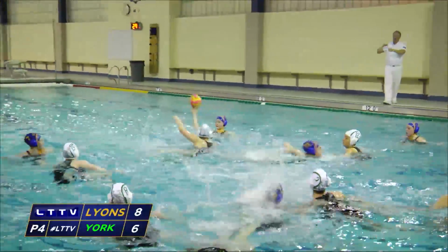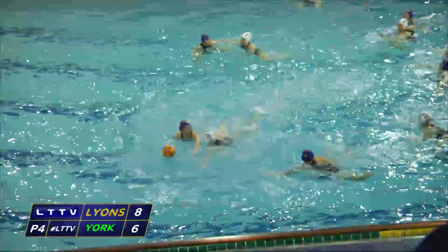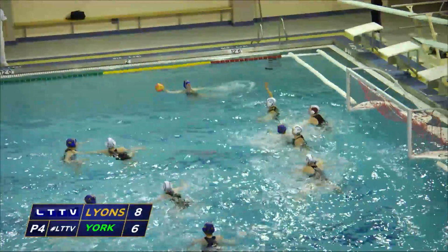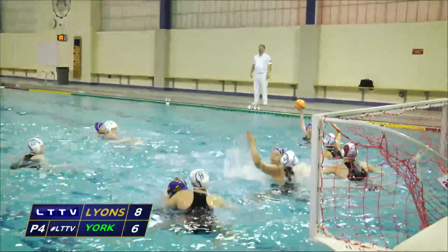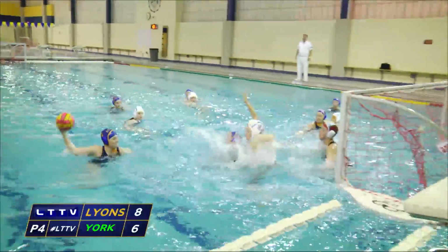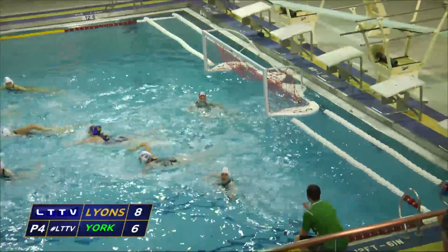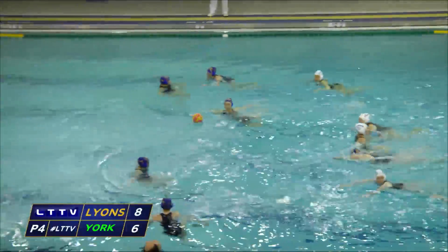LT with the ball. Long pass. And a shot and a score. LT is now up by 3. Score is 9-6. 6 minutes 25 seconds left in the game.